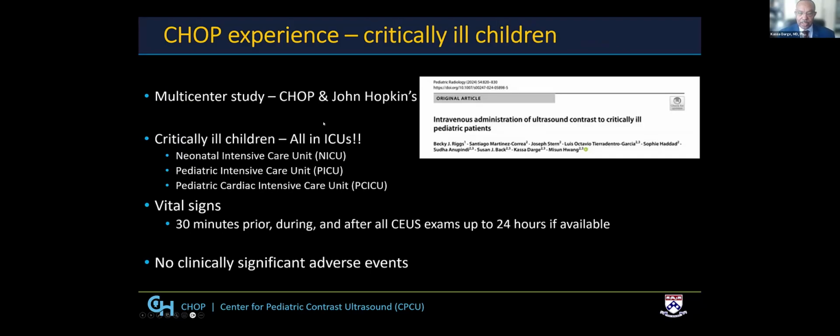We did a joint study with the Johns Hopkins Department of Radiology with a focus on critically ill patients. These are ICU patients, patients in the neonatal intensive care unit, pediatric intensive care unit, and pediatric cardiac intensive care unit. All very sick patients, all with tubes and lines, ECMO, and all that. And we looked at the rate of adverse events when we administer contrast-enhanced ultrasound in these patients. You may ask, why would you administer in these patients more? These are the very ill patients. These are the patients we don't want to transport, and we do bedside studies.